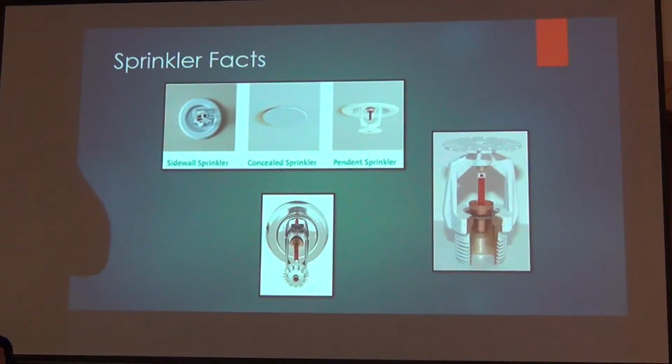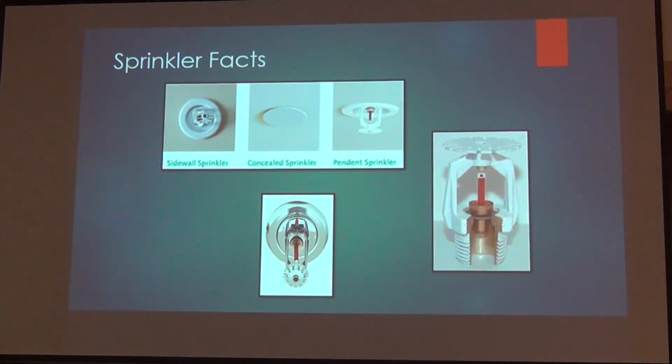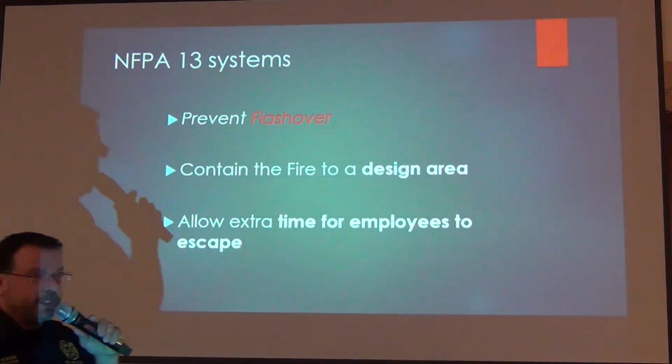They got to playing on Twitter and try what they were doing. Okay? And I got more evidence of that as we go through here. So we're going to get into sprinkler basics and talk about the differences between NFPA 13 and the residential standards.